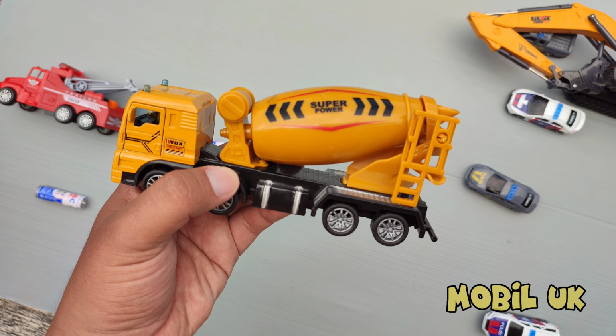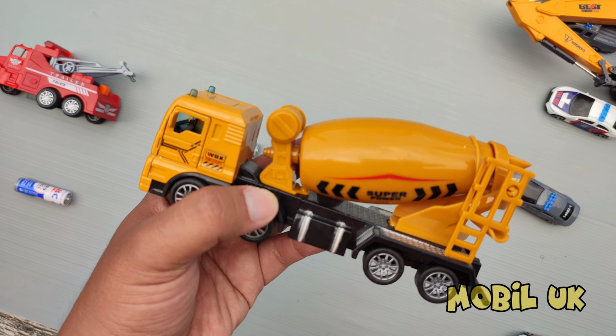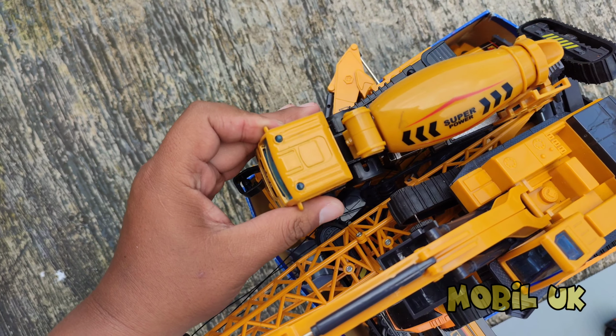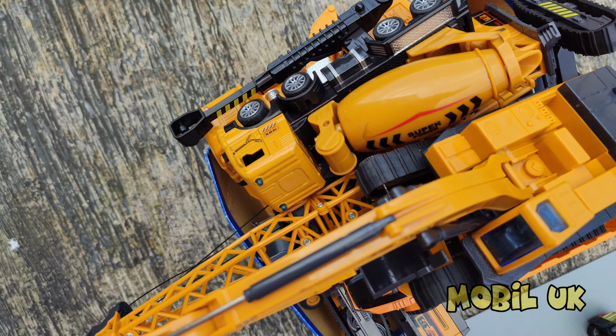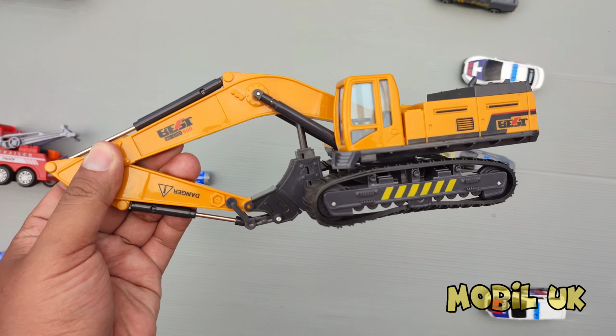This is a mixer truck. Mixer truck, truck molen. Haha, truck molen, guys. Okay, we will take it, guys. We keep it here. And then, wadidaw, look at this, my bro. Wow, what is this?